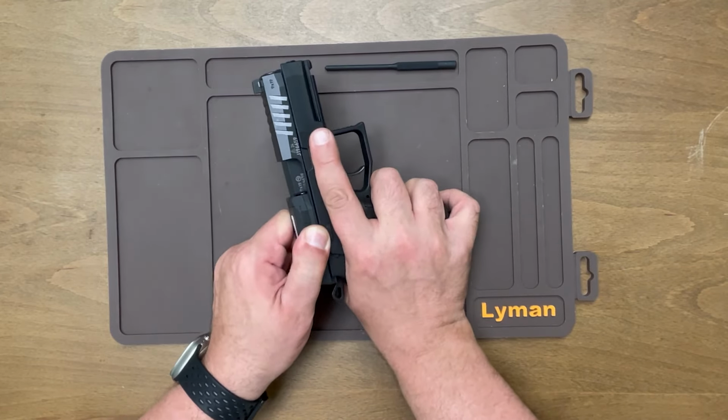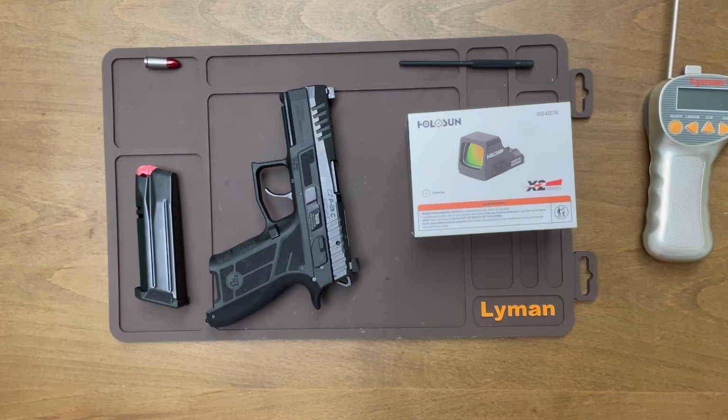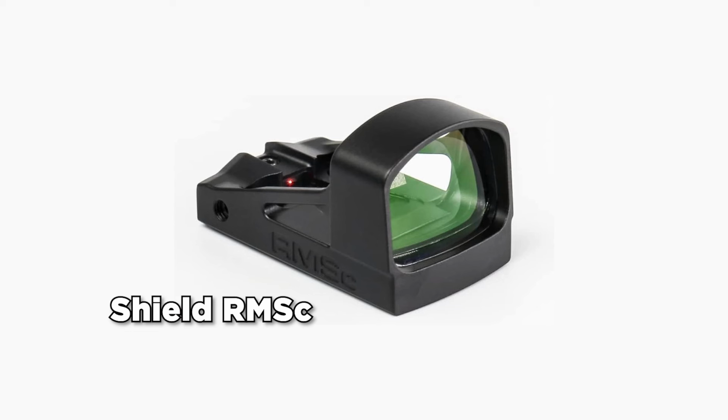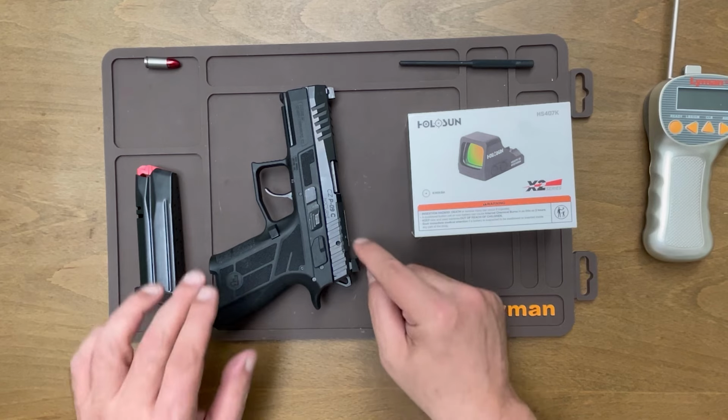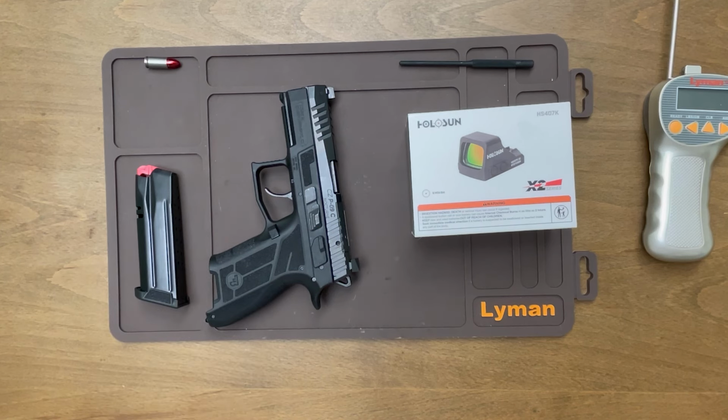In regard to the optics ready portion, what I did, and what we will do in a follow-up, is I have a HoloSun 407K, and this footprint is compatible with several different optic footprints. The main two are the Shield RMSC and the HoloSun K footprint. It's a low enough cut and high enough sights that you'll be able to co-witness. Right now we're going to read off a list of the optics that should work with this. By the way, check and make sure. If you buy one of these and it doesn't work, send your hate mail to that manufacturer, not me, because I got this list from an optics manufacturer.